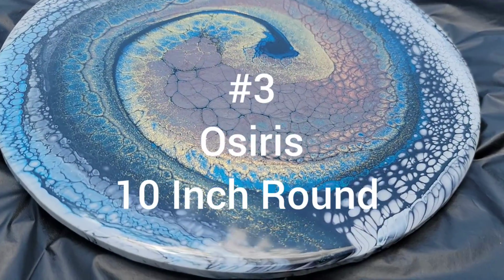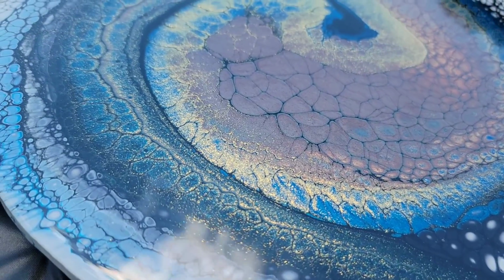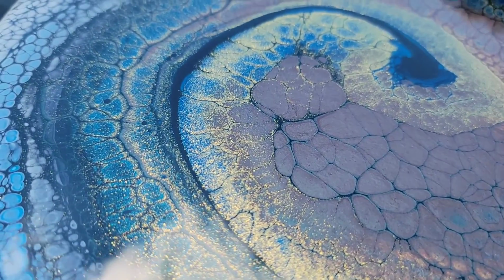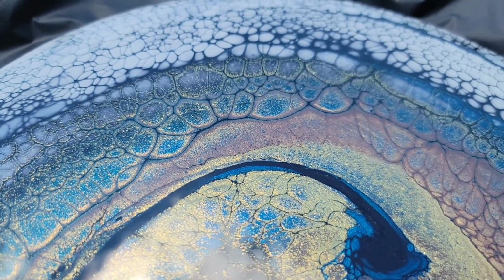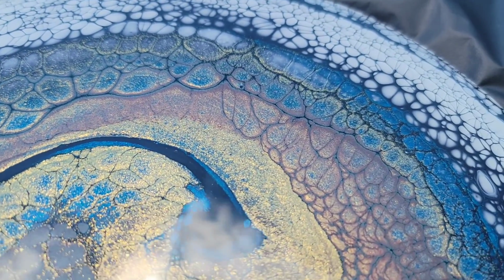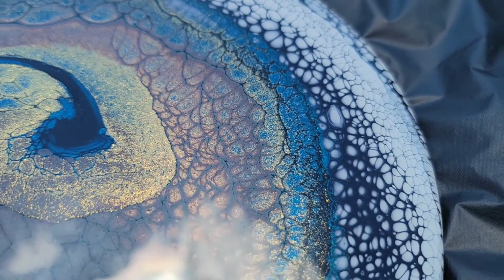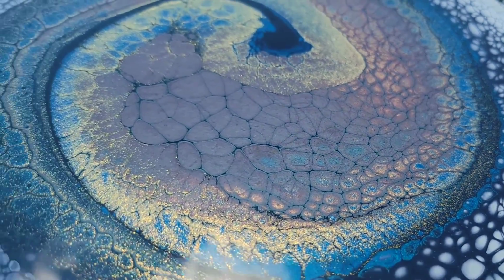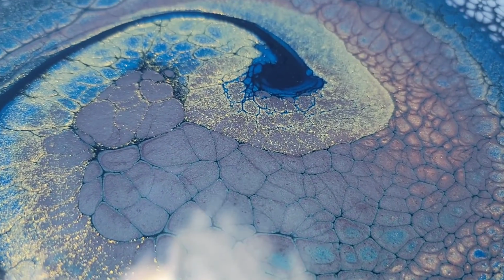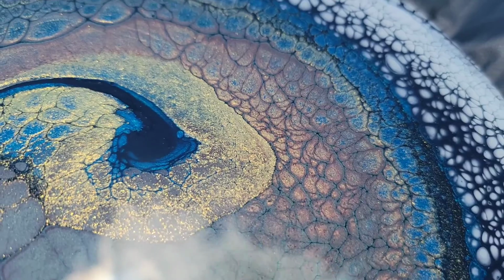Number 3 is called Osiris. This is a very Egyptian colored theme type of painting. I used the new scarab beetle in this. Robert, if you are watching, this is the painting we did during the live event last week. Turned out beautiful.